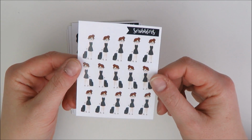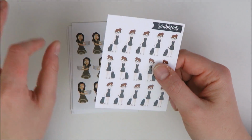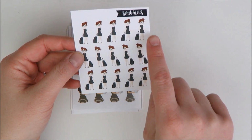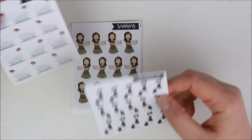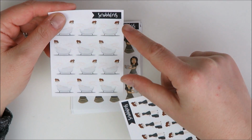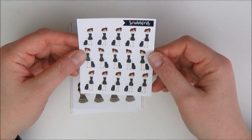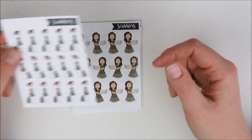I love this to mark down business travel because she's wearing like a little bit more of like a businessy dress, and she's got her glasses on. I think that's so cute. And these are a little bit thinner, so you actually get 5 across on a row. They're shorter and wider, so you get more lengthwise. But these are so cute. I just love these to mark down travel or work travel, any of that. I think those are perfect.